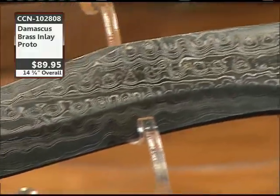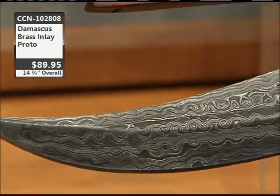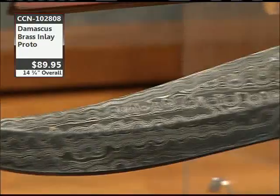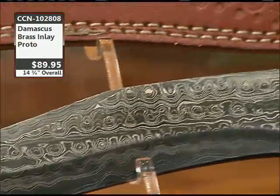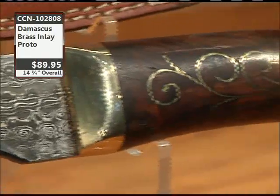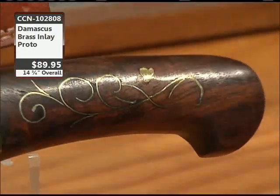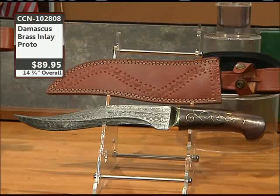How large is this one? Almost 15 inches, not quite. Inlay of brass. Is that a heart on it, Drew? In the brass inlay? Or a flower? A leaf? It's also on the reverse side. Yeah, I'm seeing a lot of these. I'm seeing it for the very first time, just like you are.